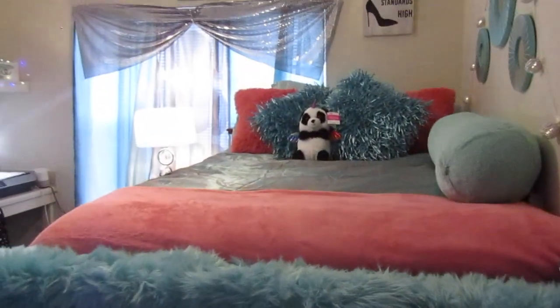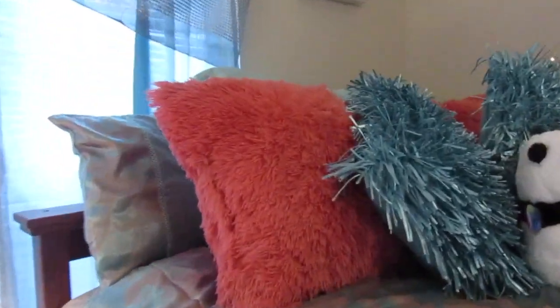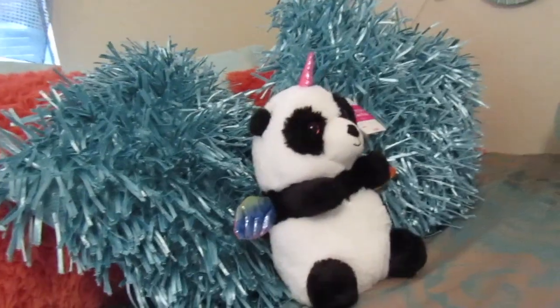So you can see, when you first walk in my door, it's directly to my bed. I have this little saying on the wall and little mirror decals on the wall, and then I set my mirror up right here so you can step back and see yourself, and my little gray rug. And then here's my bed, my little pillows and my little stuffed panda.